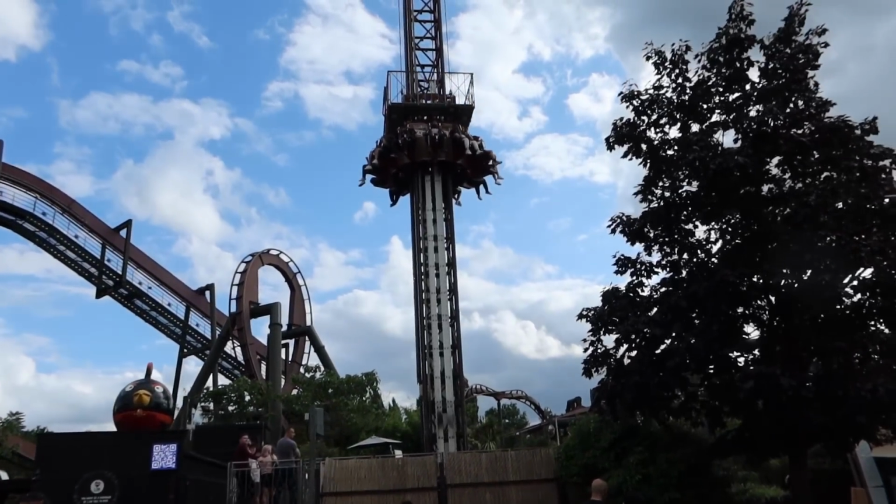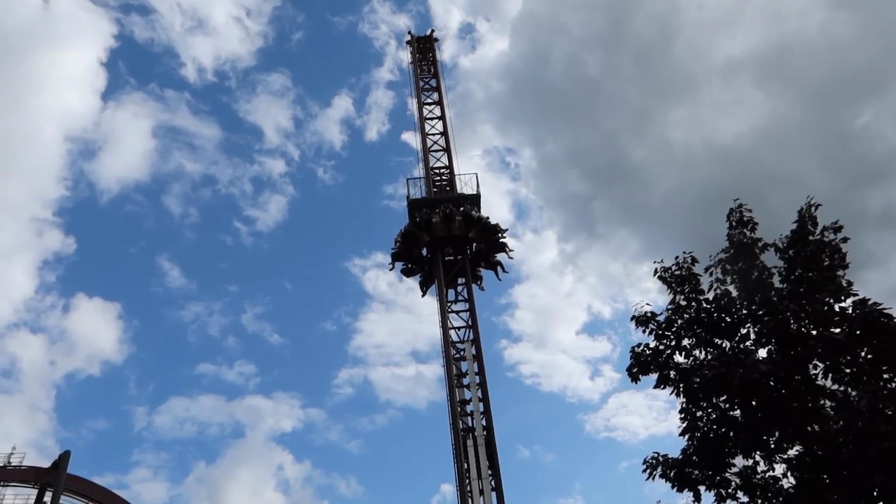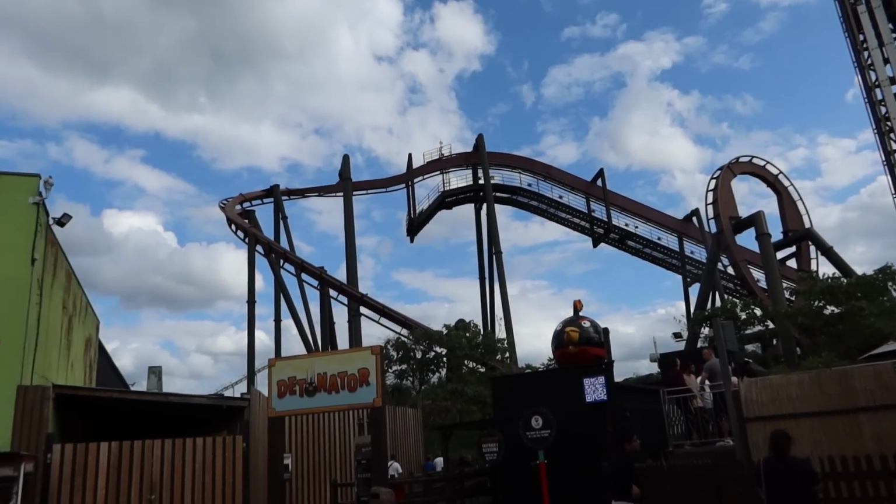Detonator, Fabbri Drop Tower. One of the most forceful drop towers in the UK, Detonator. Yeah, it's fantastic. You get a great view from up there too. And yeah, of course, Angry Birds Land.